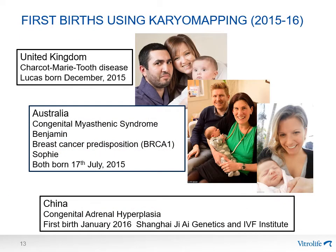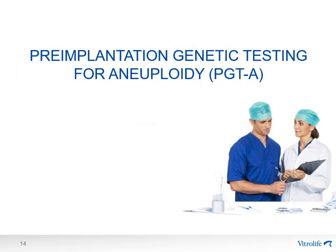The first births using carrier mapping were in 2015 and 16 in the United Kingdom for Charcot-Marie-Tooth disease, in Australia for congenital myasthenic syndrome and breast cancer predisposition, and in China for congenital adrenal hyperplasia. The second major application for pre-implantation genetic testing is for chromosomal aneuploidy, or PGTA. And I'm now going to discuss how this field has developed over the same period of time.